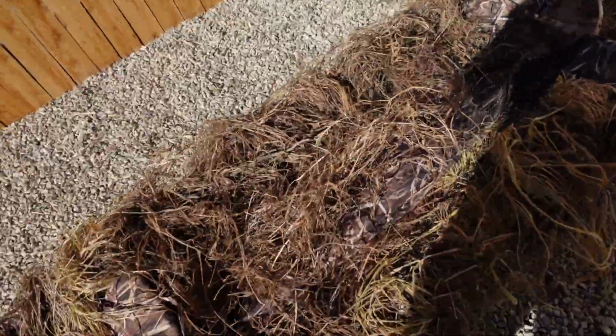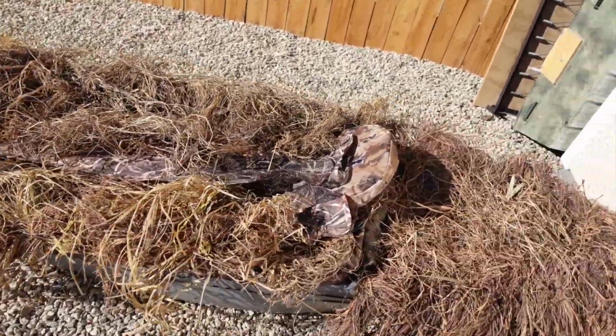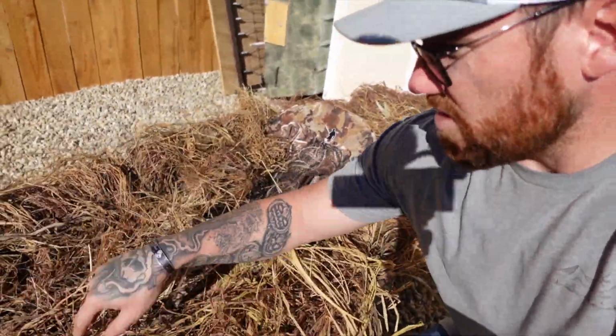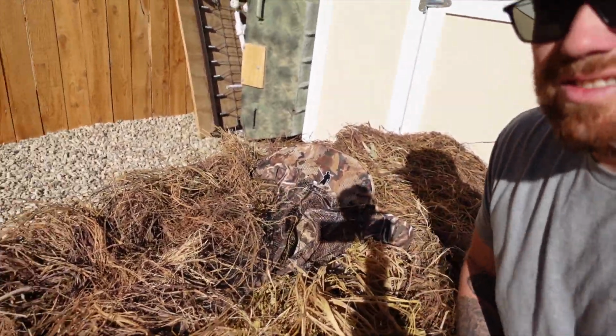This is what it looks like with the doors closed and the seat in. Now, when I'm in the kayak, I do have to do some brushing up. I am going to have to brush in a little bit better in certain areas. Like if you see here, there are some spots. I usually just pull the grass up over here and do it like that.